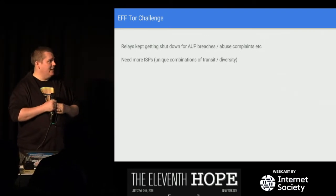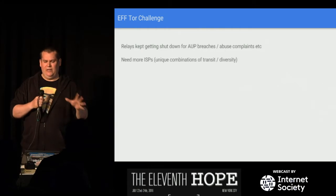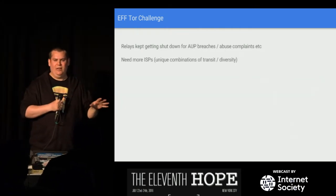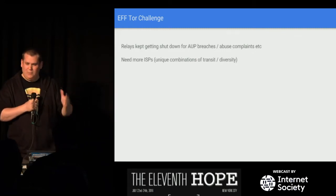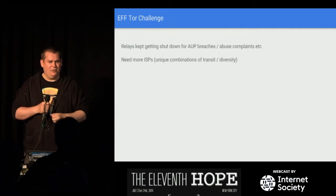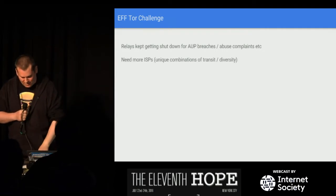Even some of the ISPs and hosters that are considered good and cooperative will still suspend a server if it gets an abuse request until you say why the abuse request happened, and eventually they'll suspend it for longer and longer. And I was losing money because I was buying some of these servers a year in advance to try and cut the costs, and they'd be like, well, you've breached the AUP, not our problem. So that was a shame.